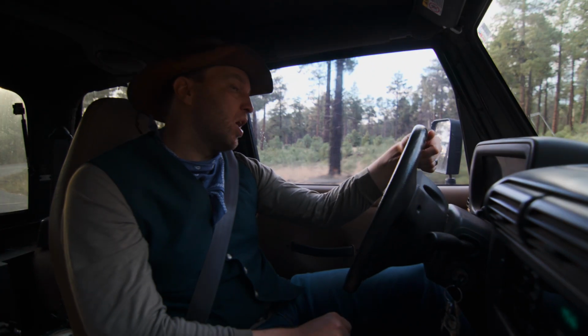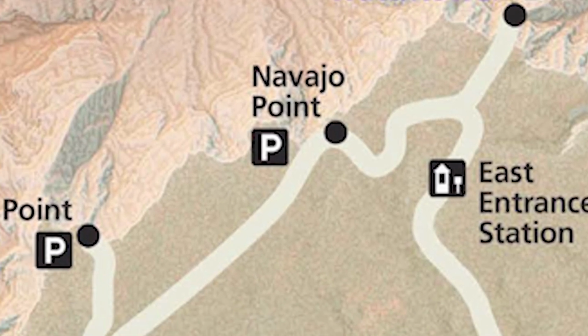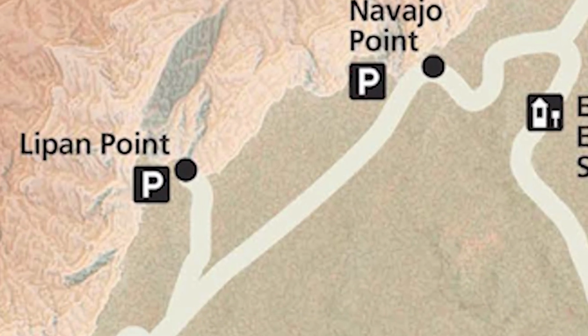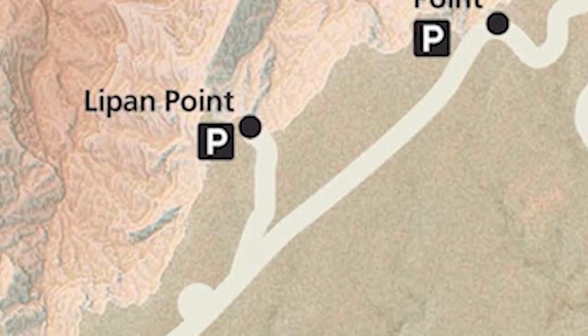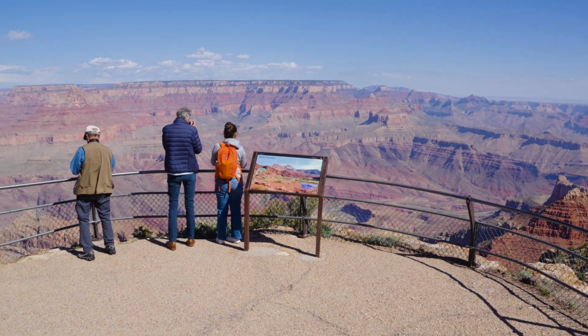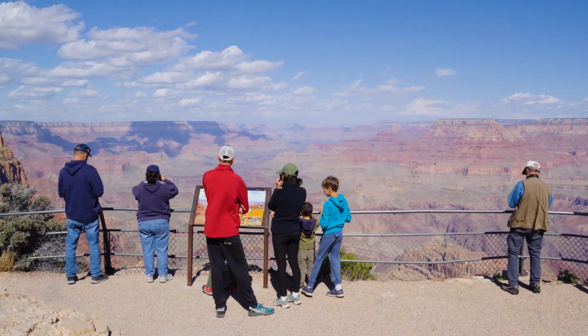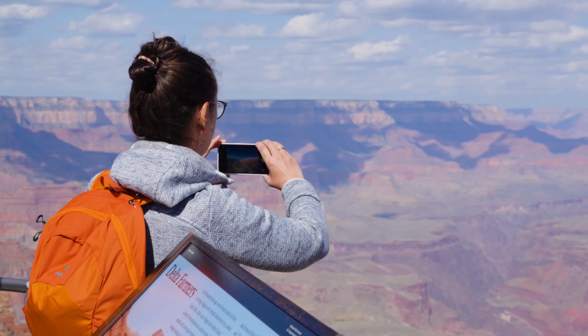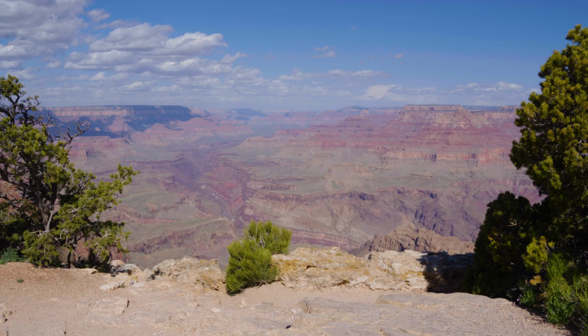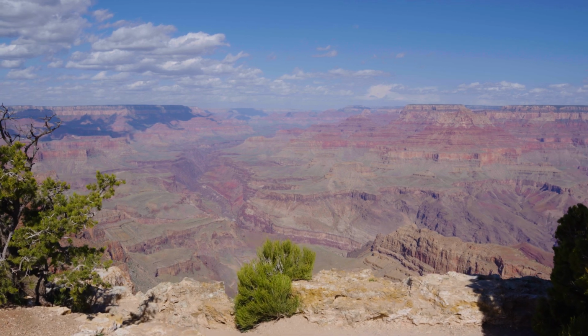Next up, Lipan Point. Making your way to Lipan Point, you'll be treated to a mesmerizing spectacle of the Grand Canyon's expansive beauty. The view from this spot offers a nearly 360-degree panorama that'll have you spellbound. This is where the vastness of the canyon opens up before your very eyes. A sight to behold for folks who appreciate the finer details of this natural wonder.